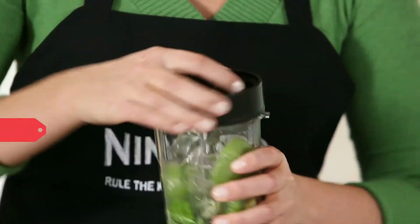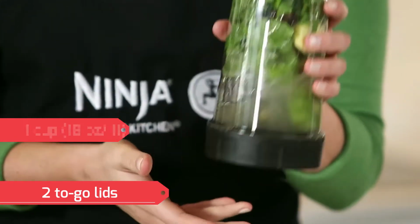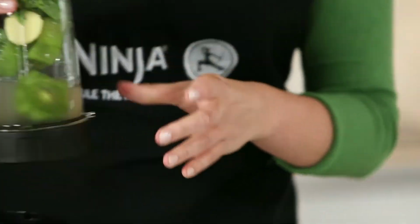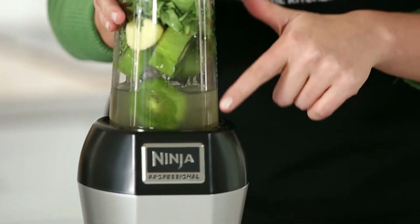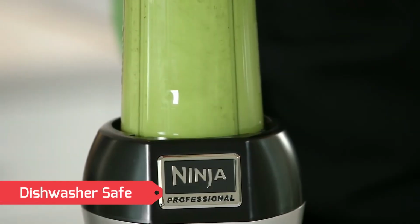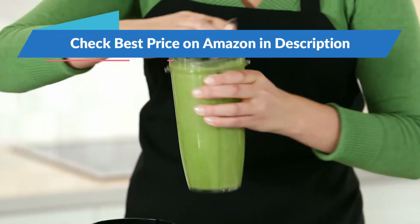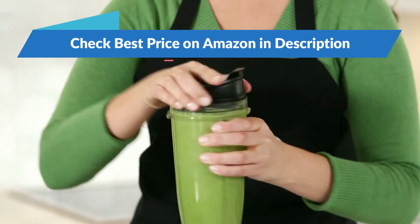The set also comes with one 18-ounce cup and two on-the-go lids, so you can make your drinks and bring the cup with you. All the removable parts, from the blades to the lids to the jars, are dishwasher safe. Rinse before loading them in for maximum effectiveness. The Ninja BL456 is far from perfect, but it should be a practical addition to your kitchen if you're leading a fast-paced life.